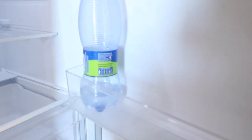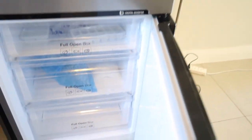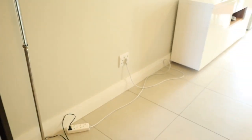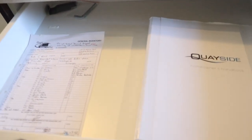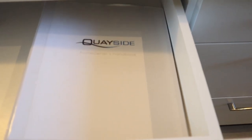And this is a fridge. And then, why is this water like that? Okay. So I guess whoever was here decided to leave that much water. And then it's got an island. Oh, there's also a password for Wi-Fi. Okay, so this is a list of what's actually here. Homework, owner's book. Okay, that's nice.